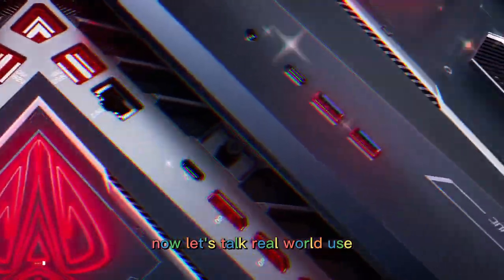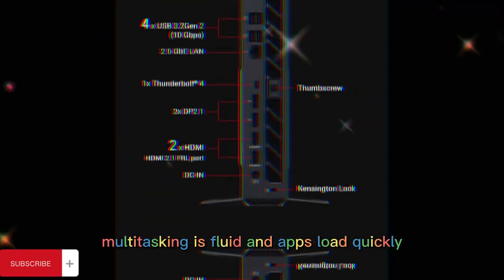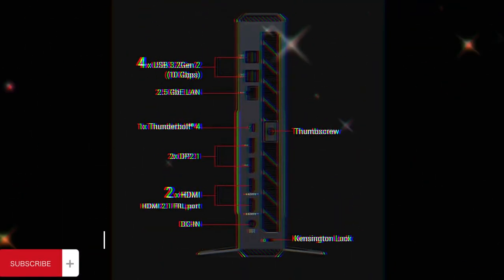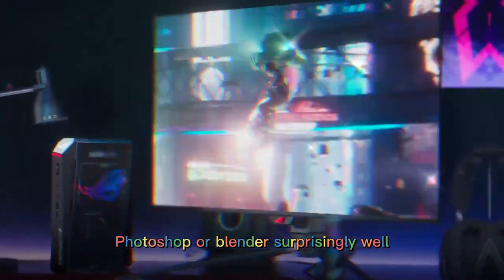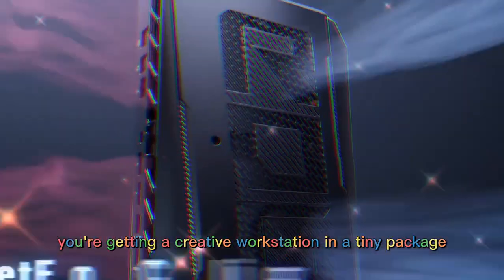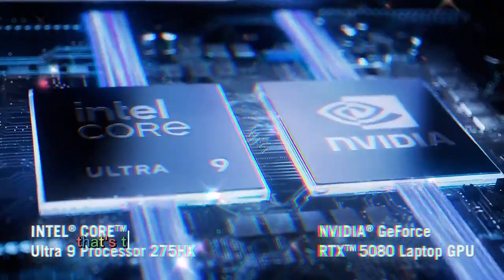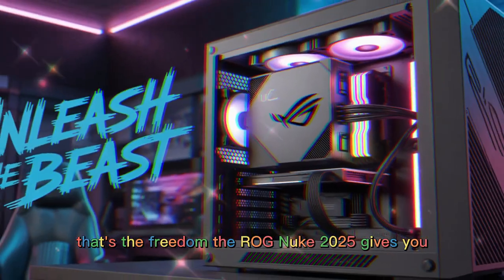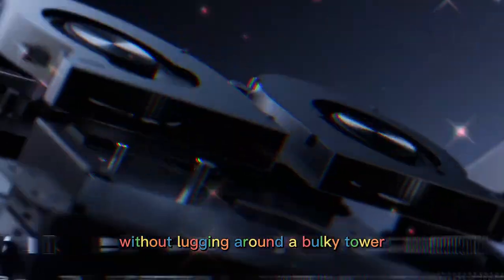Now, let's talk real-world use. Booting it up feels instant, multitasking is fluid, and apps load quickly thanks to the fast SSDs. For gamers who also stream or edit videos, this little powerhouse handles workloads like Adobe Premiere Pro, Photoshop, or Blender surprisingly well. You're not just buying a gaming PC, you're getting a creative workstation in a tiny package. And here's another hook: imagine having desktop-class power, but being able to slide it into a backpack. That's the freedom the ROG NUC 2025 gives you. You can game, stream, or edit from anywhere without lugging around a bulky tower.